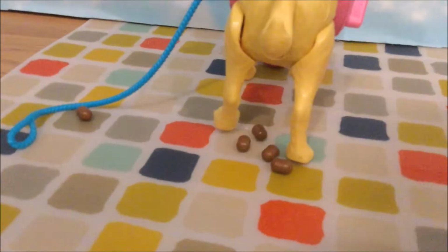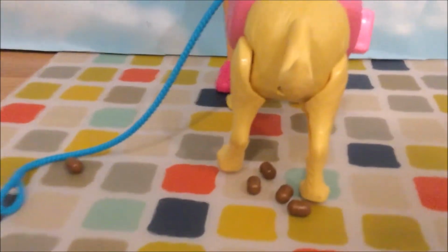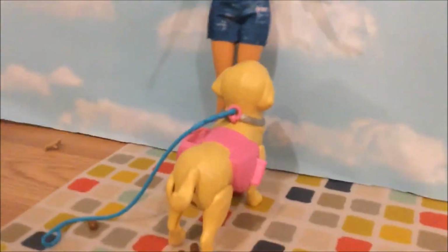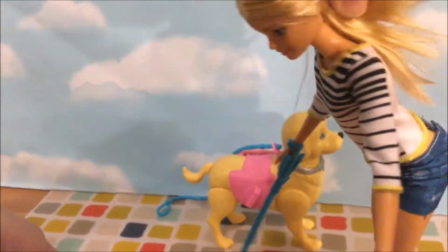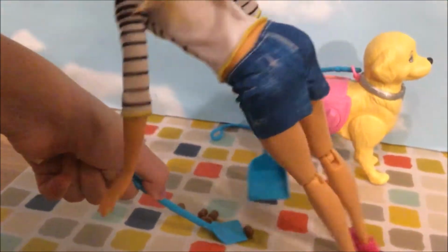That's disgusting. Ew. Look at all the poops. Good girl, Posey. Oh, I gotta go. Oh gosh. Oh, this is gross. This is gross. Okay, guys. I guess I'm gonna have to clean up the poop.